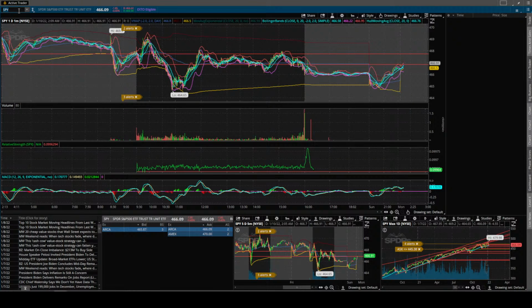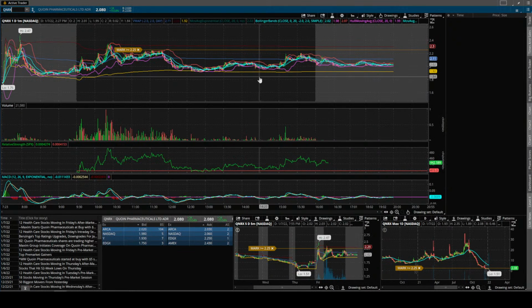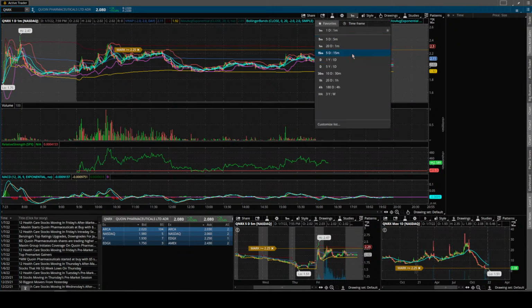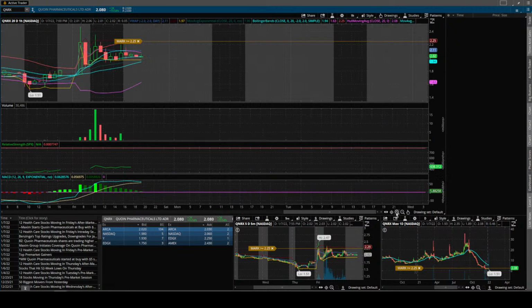So first ticker is QNRX. This actually has a decent setup for a potential continuation. If we take a look at the 1 hour chart, for example, it actually looks pretty good. Here you have a pennant forming on this 1 hour chart.